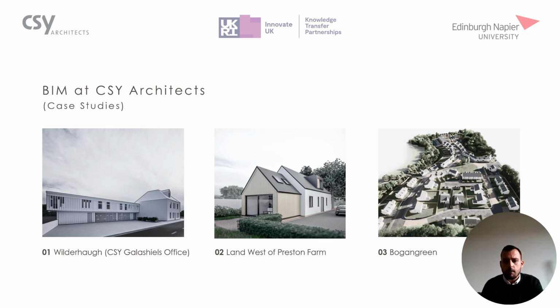These were the three case studies that I thought I would mention that I spoke about earlier. You can see here the different sizes and scales that we want to try and apply these BIM workflows to, the similarities between the three, and then the differences that we changed in the framework to suit the project. So the first project there is a conservation project. It's actually our CSY Galashiels office, and we're looking to do conservation and remedial works to that building.